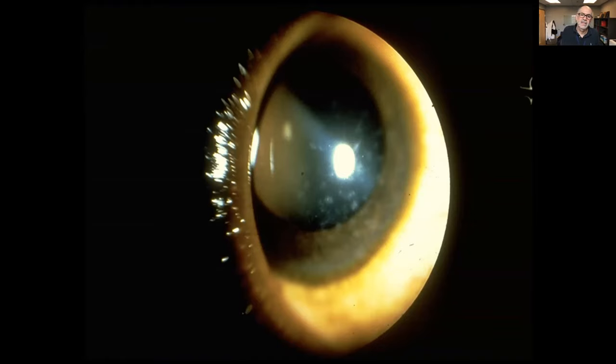So what you're seeing here is the early manifestations of anterior chamber disease. These are called punctate keratitis or snowflake opacities, and what these are is inflammation around microfilaria that are localized to the anterior portion of the eye.